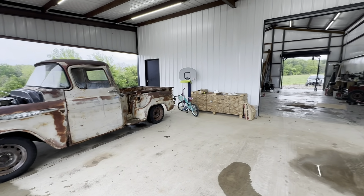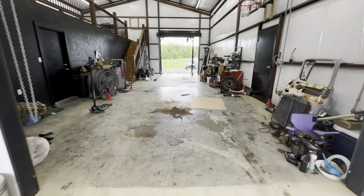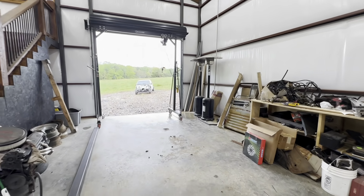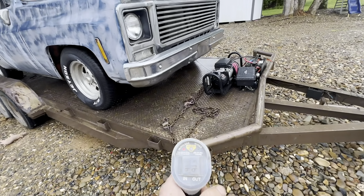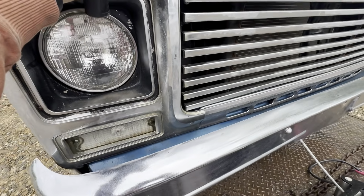This old girl out of the way, make room in the shop. I think I'm gonna go ahead and run a broom over some of this stuff and back in here and roll her off. That way we can see if we can get her running. Had to give her a little push. Yeah, good for the kidneys.